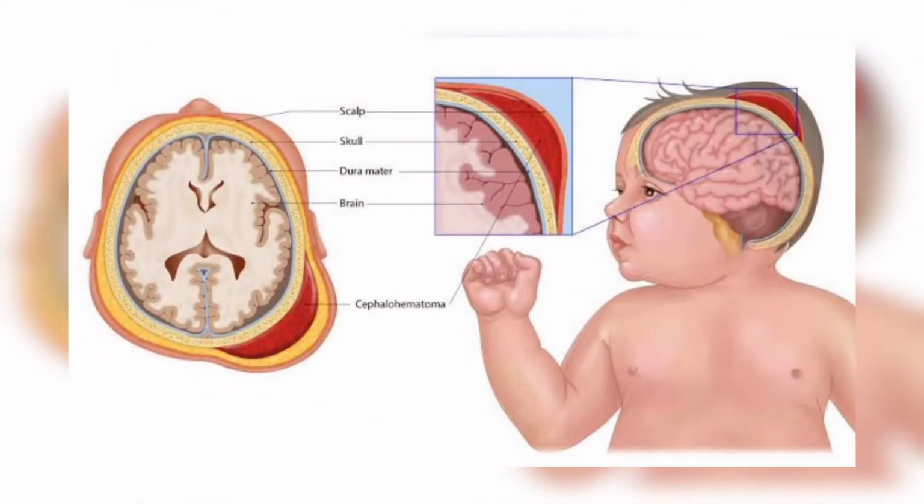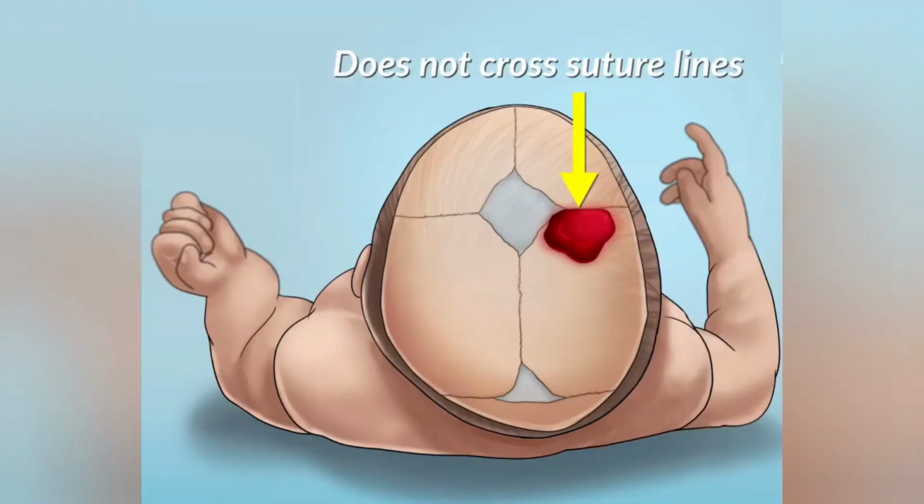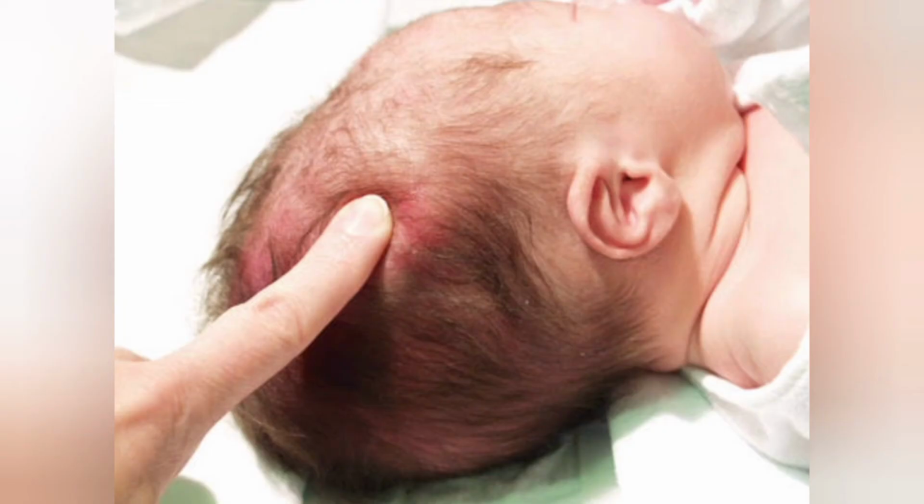Cephalohematoma is a collection of blood between a baby's scalp and the skull, and it is a subperiosteal hemorrhage, so it is always limited to the surface of one cranial bone. When digital pressure is applied, the fullness shifts from under the finger to the surrounding areas.